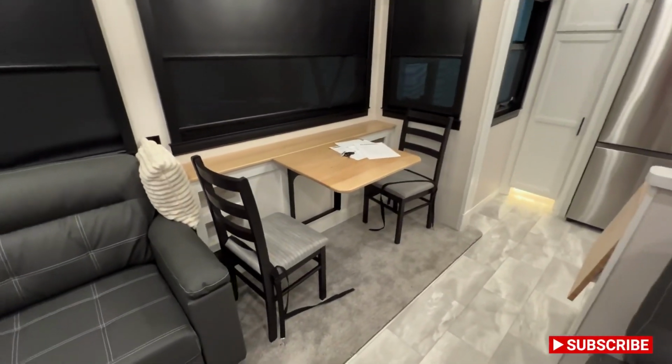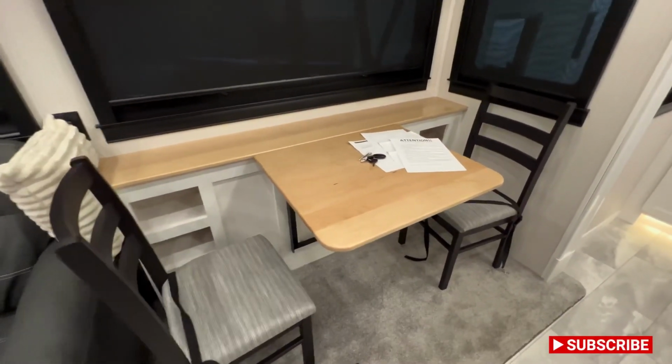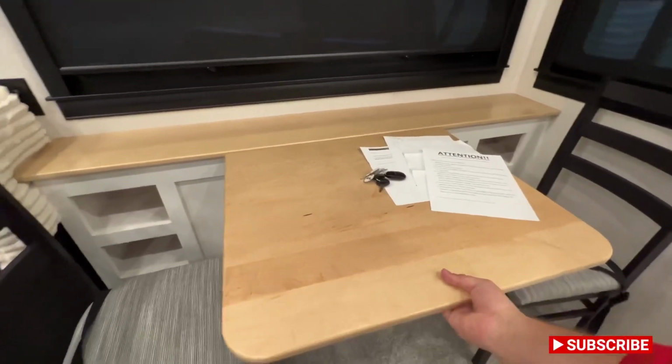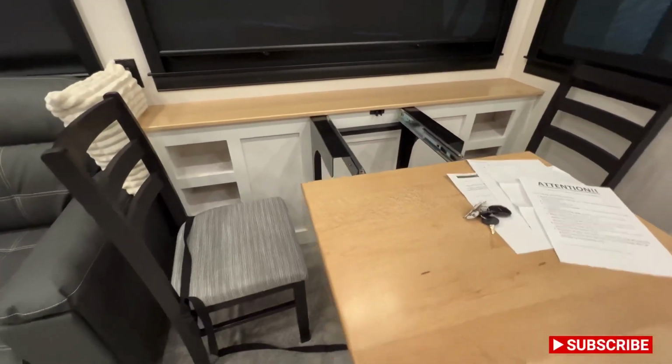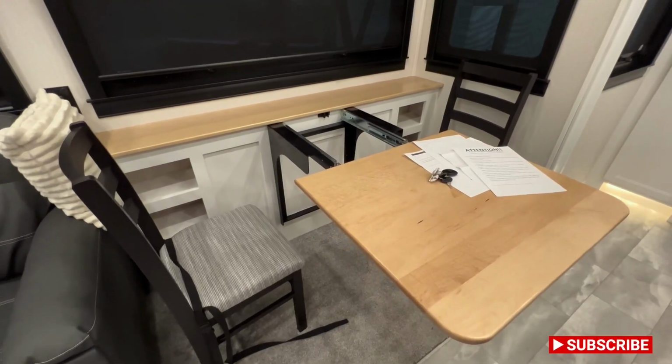You have this little table right here, so you can sit back, enjoy some breakfast, maybe play some cards. Again, if you have some guests, it does come with 2 additional chairs, and you can pull that out and put a little leaflet insert, really elongate this table and make it much larger.